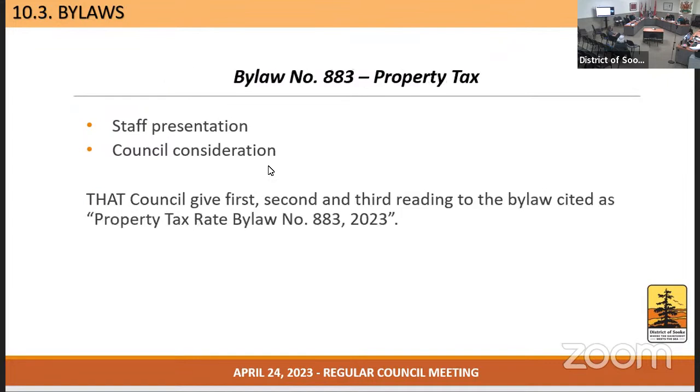Okay, so we're done with the budget for a few months. Anyway, and then we'll get started. I think the tax rate bylaw is next. Yes. Item 10.2. Okay, over to staff, please.